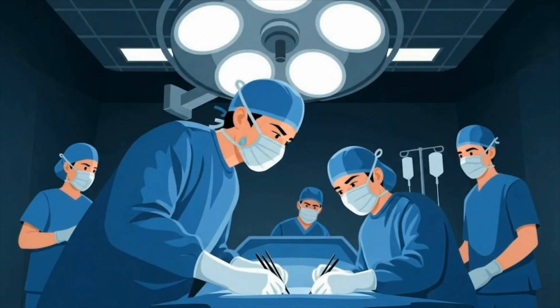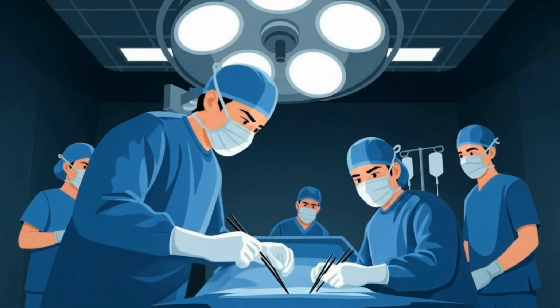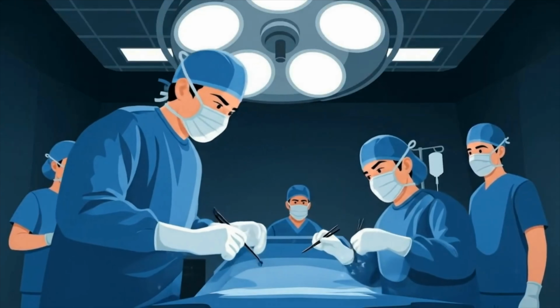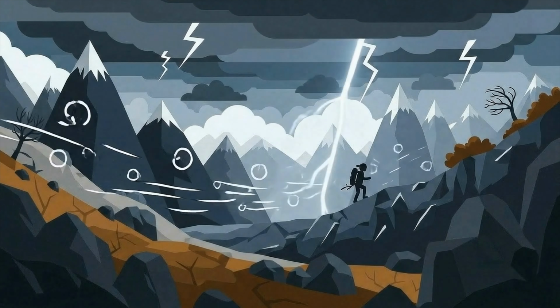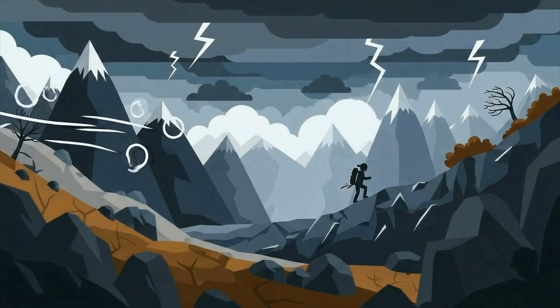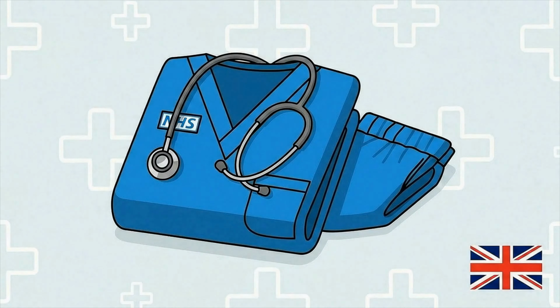When a life hangs precariously in the balance, this team fights on. But how many years does it take to become the consultant guiding them? The journey to becoming a doctor is long and challenging. It's an arduous path where many find the years of training too immense to complete. So let's break down exactly how long it takes and what each stage involves in the journey to wearing those NHS blue scrubs with pride.